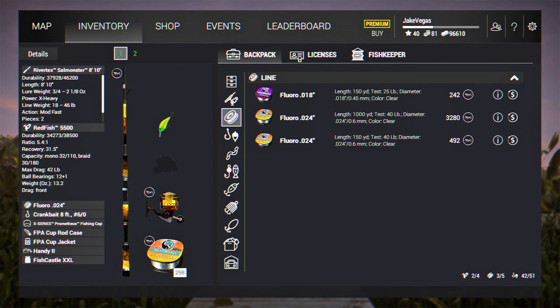So let's go ahead without further delay. We're here on Michigan St. Croix. Without further delay, let's get into it and get right into the fishing.